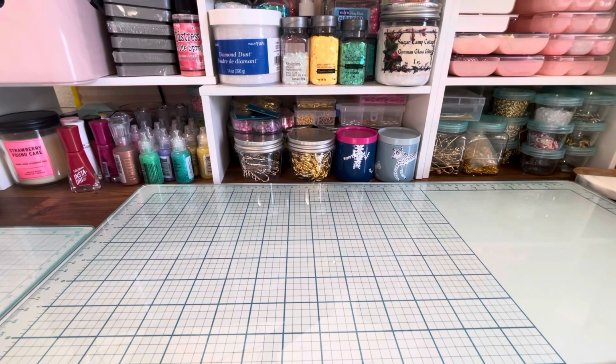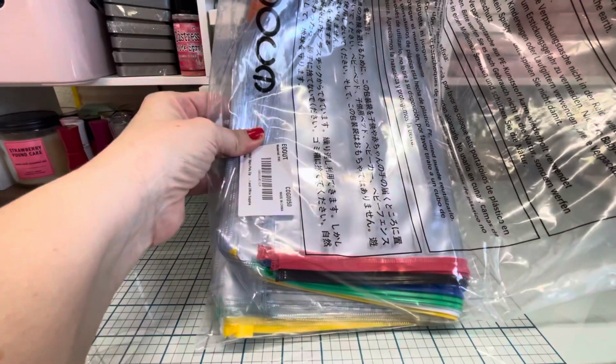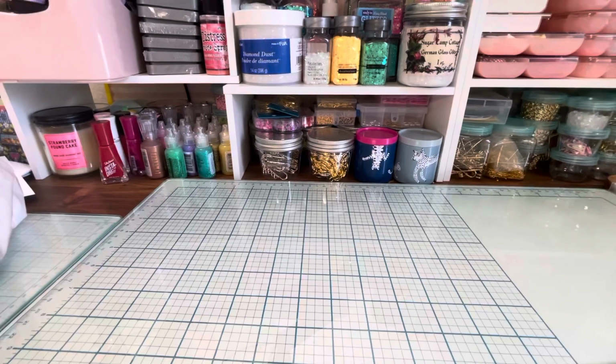Okay. So one of the things that I got from Amazon was a way to neatly organize my scrap paper, because it was making me crazy. I had this big huge pile of it. So I got this big old pack of envelopes. They're like plastic bags, which I'll take one out and show to you. I'll actually show you the organized bags.